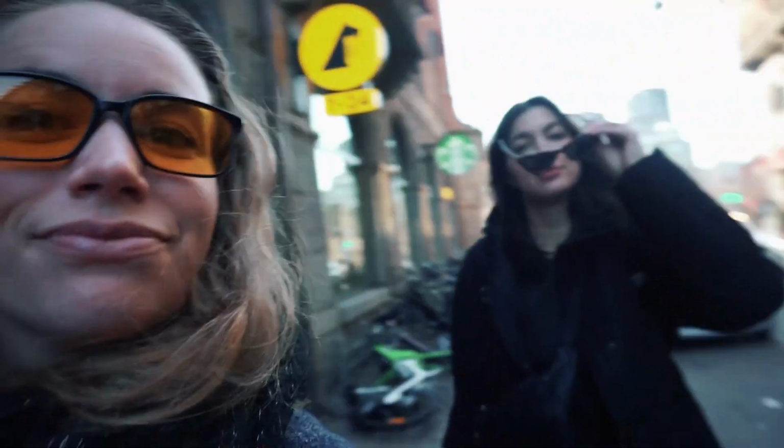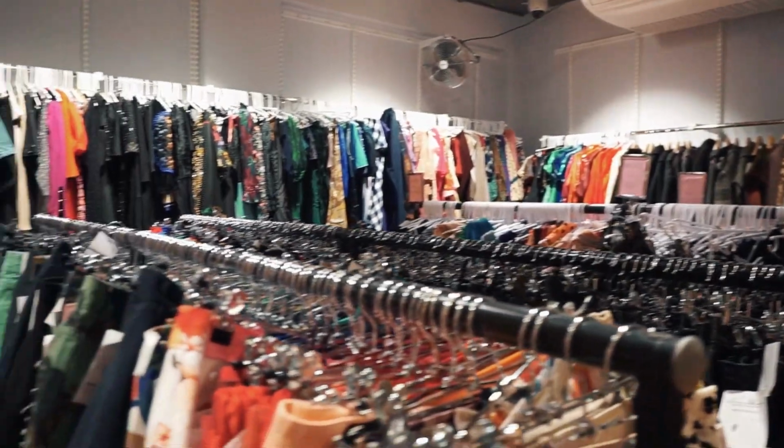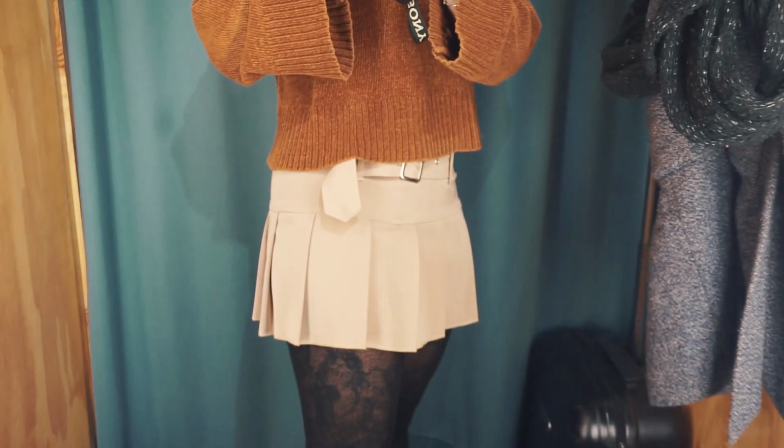Later and we arrived. Let's go to a vintage shop. The priorities. For pretty obvious reasons, I always have to come here. Look at all these vintage clothes. Trying on the tiniest mini skirt of all time. Excuse me?